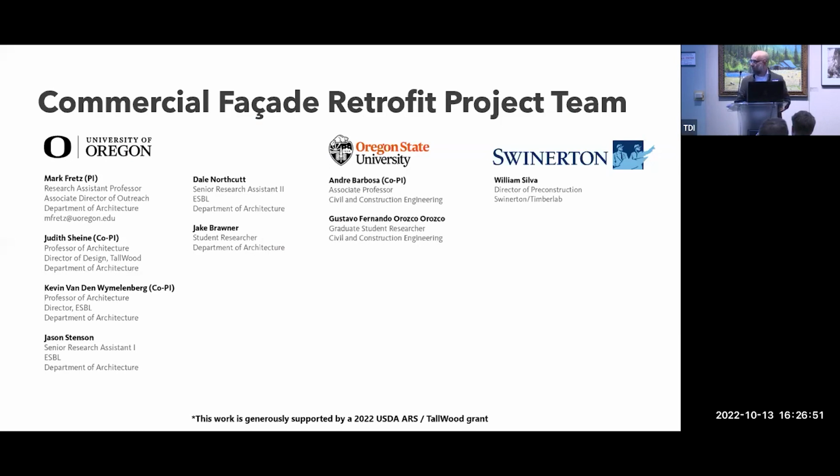So that's the multifamily residential project, but we're now going to move this into commercial low-rise facade retrofits. This is funded generously by a 2022 USDA ARS Tallwood grant. And it's basically the same research team, but we're going to add William Silva from Swinnerton to the team, who is going to help us with a lot of issues around constructability and costing. So we're really excited to have William join the team for this project.